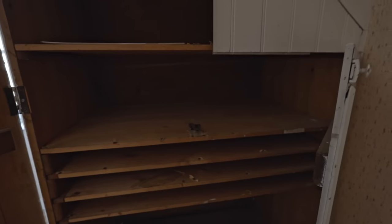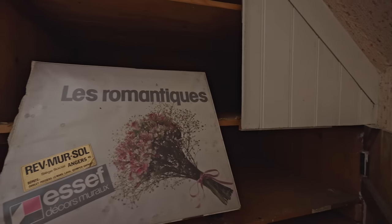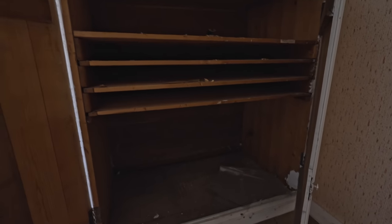You've got an old cupboard here with labels. What is this thing? Le Romantics. No idea what that is. Essentially, these shelves would have had fabrics on them. This is Nappes de l'Autel. The autel is the old missing altar, which no longer exists because when the chapel was deconsecrated, it was removed.